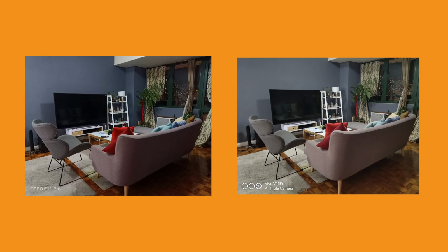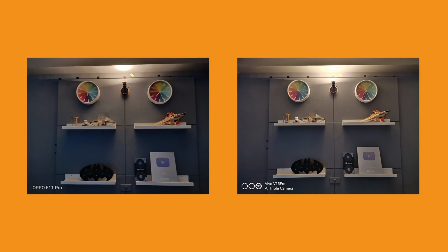Right off the bat, the V15 Pro's shot has the advantage here for providing less noise, more detail, better colors, and more dynamic range. Notice the reflection in the TV, which is absent in the F11 Pro's shot. In these shots, we get the same result as the previous one. The V15 Pro just handles low light much better. We get less noise, more detail, better colors, and a more dynamic shot.